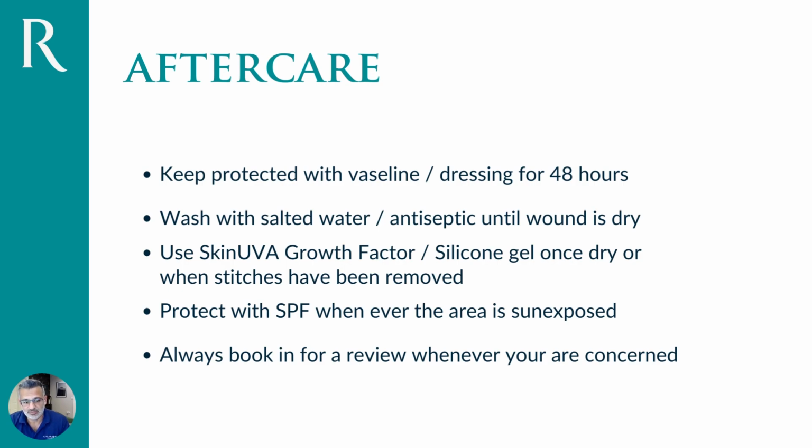And then we do recommend using SkinUVA growth factor, which combines with a silicone gel as well, to maximize the healing and minimize the risk of scarring. And this should be, if you have stitches, used once the stitches have been removed.